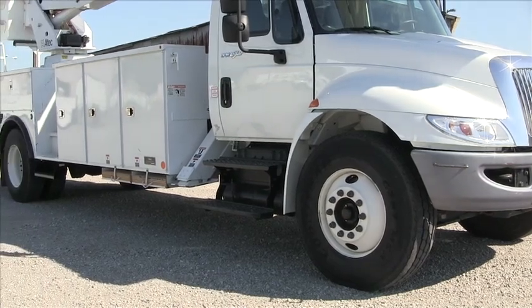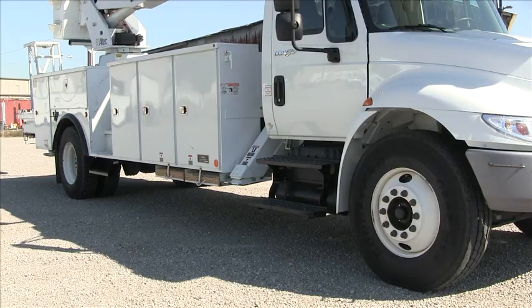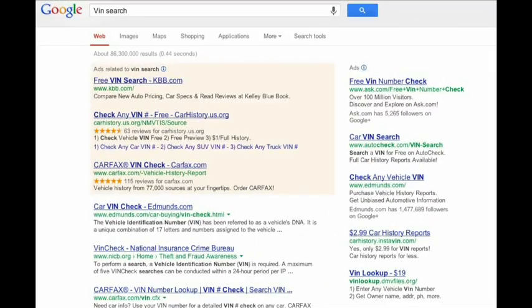Turn the vehicle off and walk around the vehicle one more time. Make notes in your auction day catalog provided by JJ Kane. Now that you've identified the equipment you need to buy, be sure to run a Carfax or an auto check on the VIN number of the vehicles. This way you have as much information as possible about the history.